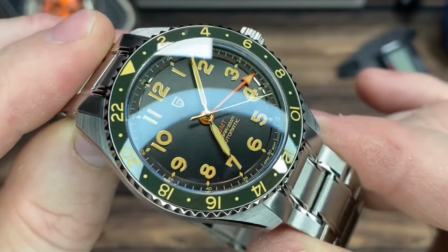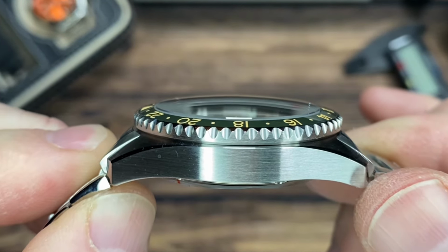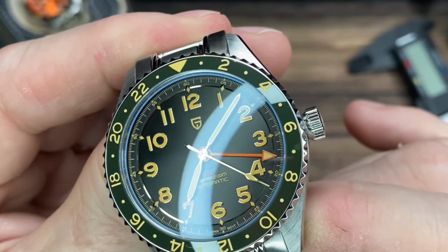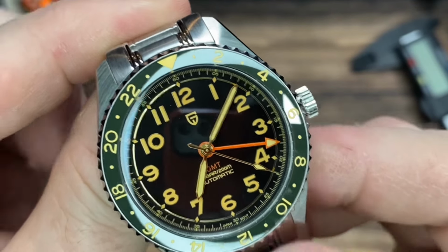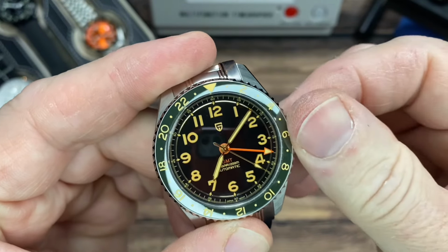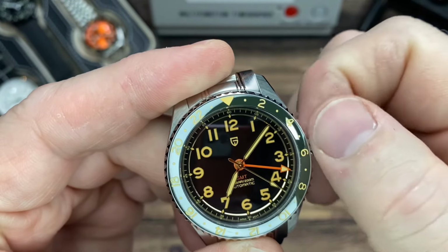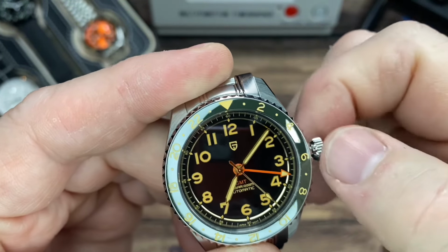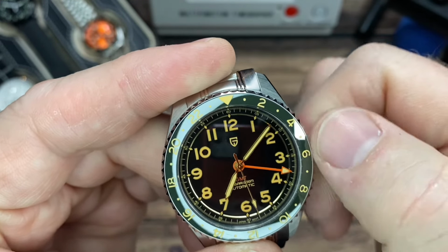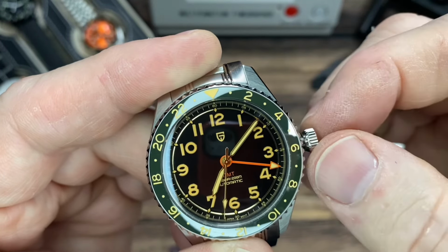Man, you can see this double dome sapphire crystal is really reflecting the light. It's hard to get you a clean shot, if you will, but I'll keep trying. Man, that looks great. Let's wind it up and see what she's got going for. This is an NH34 on the inside, so obviously, again, the year of the GMT started last year. A big part of that was due to Seiko releasing this NH34 version of their movement.